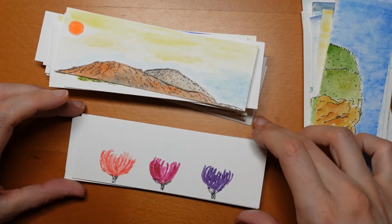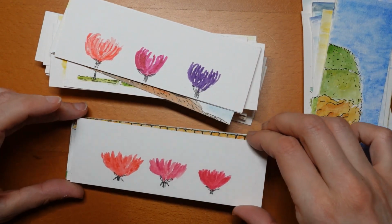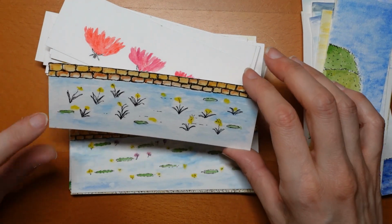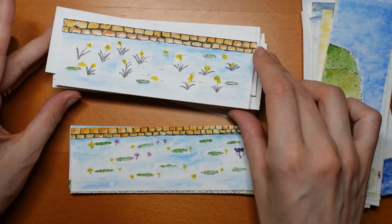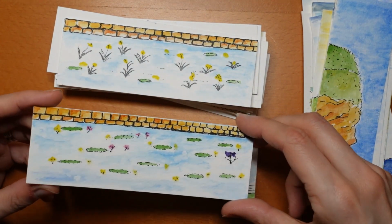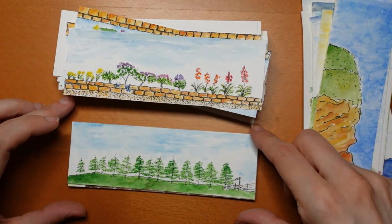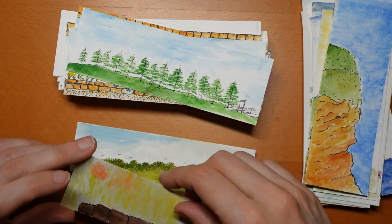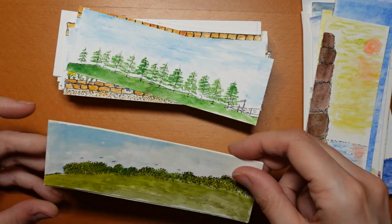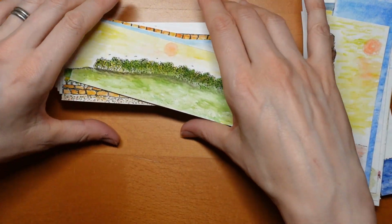Oh. Trying to catch me out. Oh, that's pretty. Oh, look at those. Really nice. That's fun. Water lilies. Oh, and there's another lily pond. I like that. I like the wall. Flowers growing on the wall as well. Some trees. Some nice green. Oh, and the last one. A different sun. So there we go.